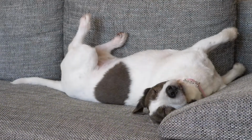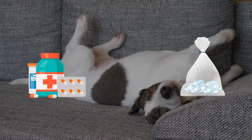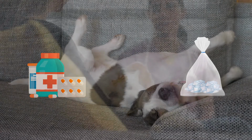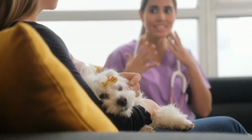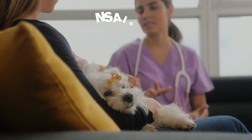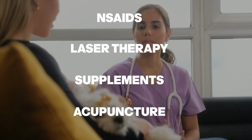Pain management alone will not cure an ACL injury, but medication and icing may help soothe pain and reduce inflammation. Depending on the severity of the injury, your vet may suggest different ways of lowering pain and inflammation, such as NSAIDs, laser therapy, supplements, or acupuncture.